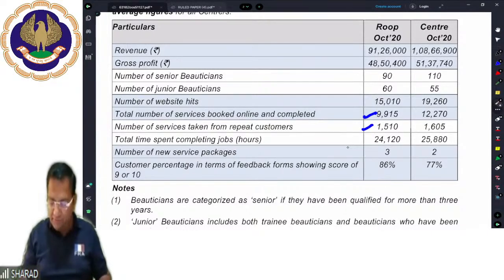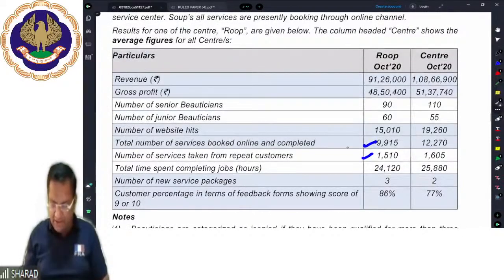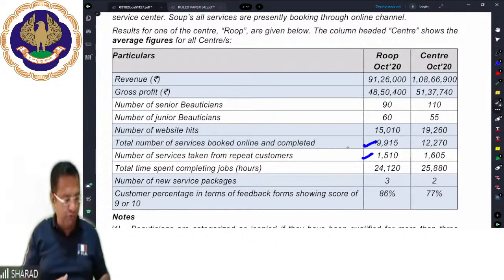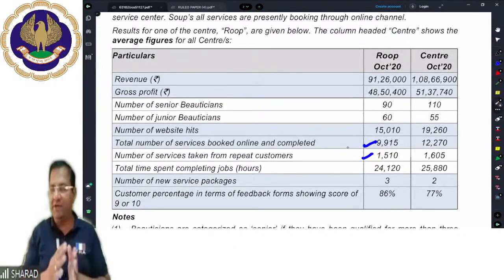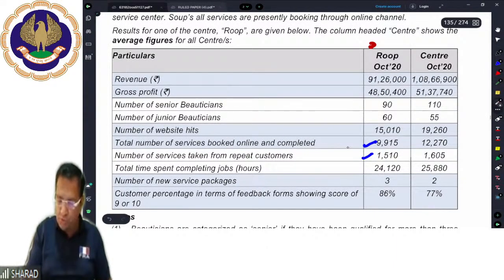So regarding the flexibility, we can say the time taken per job. यहाँ पे हमें बताया है total time spent is 24,120 hours to service 9915 client. तो निकालिए बेटा कितना आ रहा है 24,120 divided by 9915. It's 2.43 hours has been taken in average to service each and every client. While other center का एक बार देखिए बेटा आप कितना आ रहा है. अदर सेंटर का फाइंड आउट कीजिए.